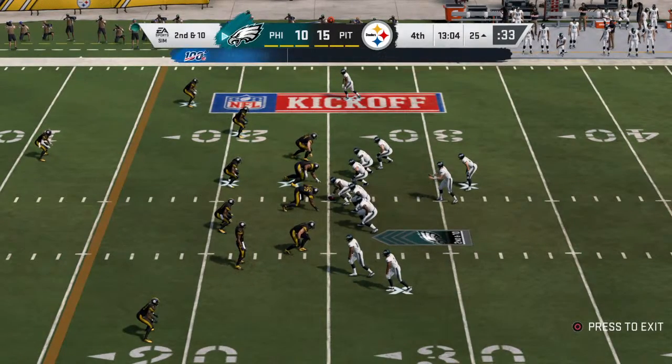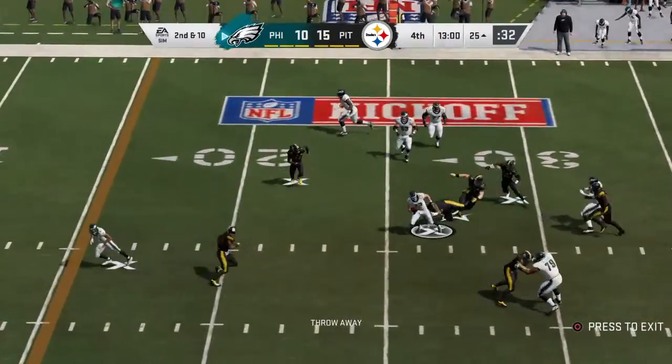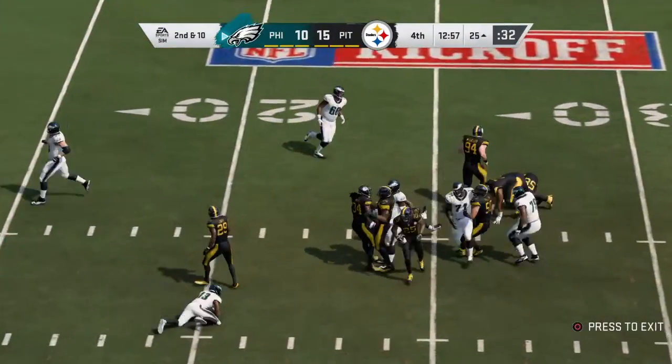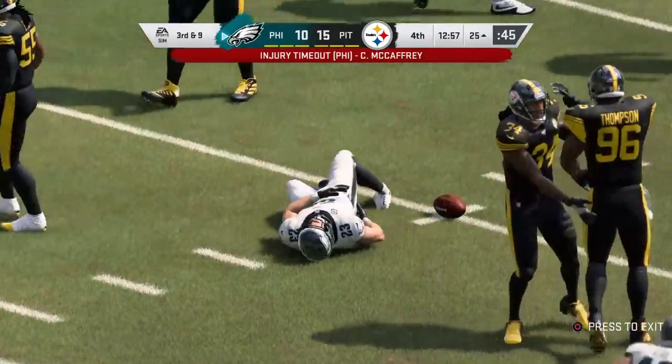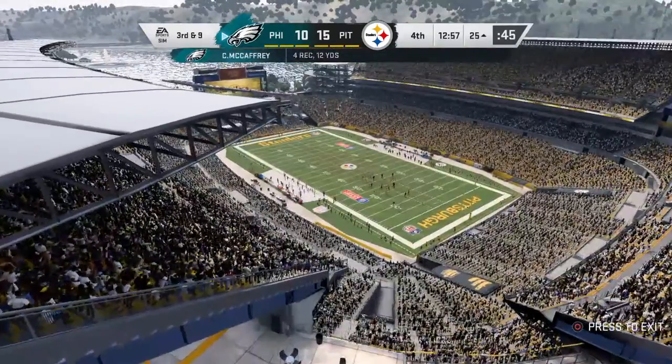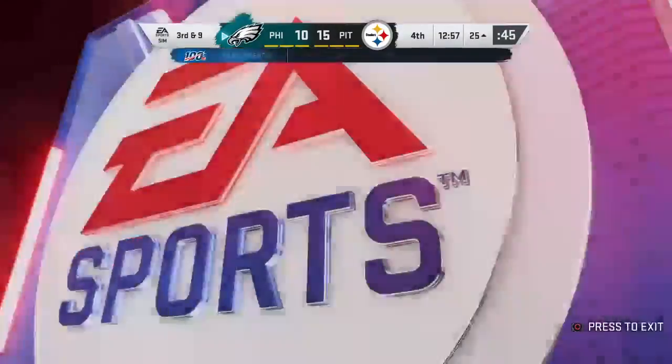Now, meanwhile, a pass that should have been intercepted, but it winds up falling incomplete. Now this one to his running back out of the backfield. They'll halt play here for an injury as Christian McCaffrey is slow to get up. Hate to see this. Week 1 of the season. We'll be back.